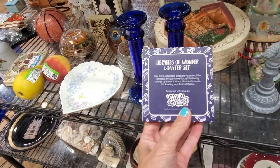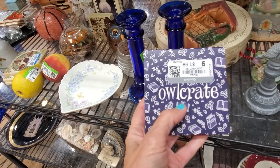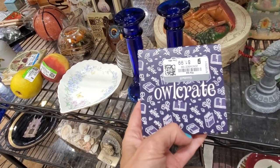Libraries of Wonder coaster set. Yeah, it says Owl Crate. We might have to open that up and look inside.